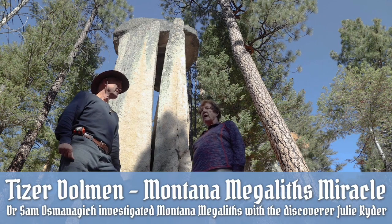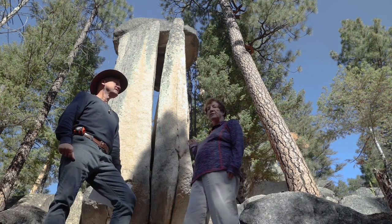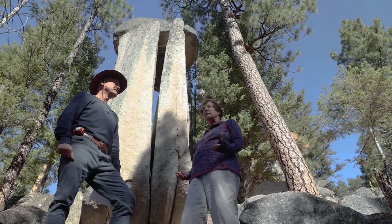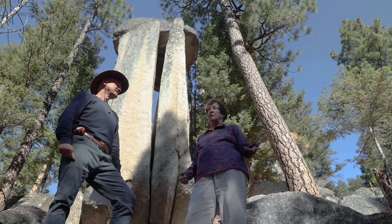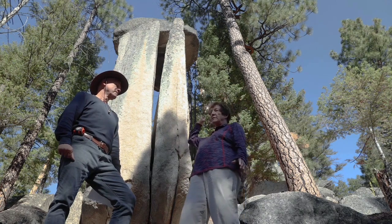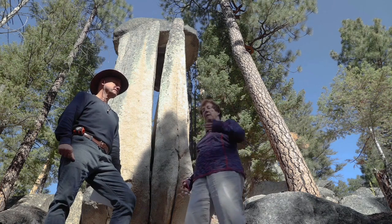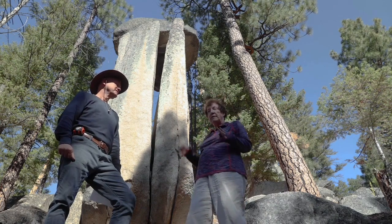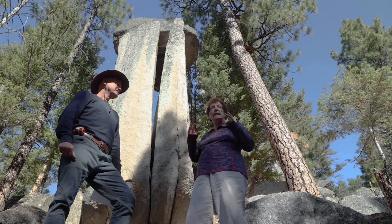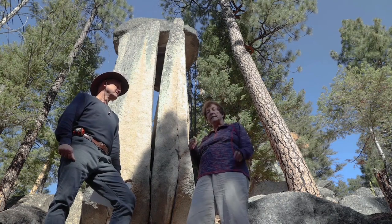I'm Julie Ryder, the discoverer of the Montana megaliths, and we're here at the Tyzer Dolmen. The Tyzer Dolmen is a freestanding rock that fits the classical description of a dolmen, which is 2 uprights and 1 tabletop on top. The beautiful thing about the Tyzer Dolmen is it's set on a mountain with a base underneath it. And that is a polygonal set, square, separate blocks that form the base.